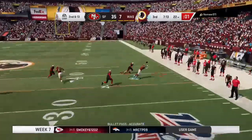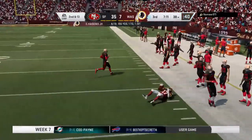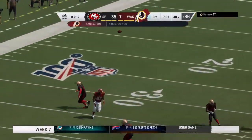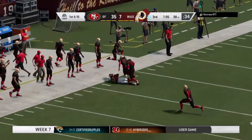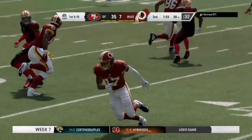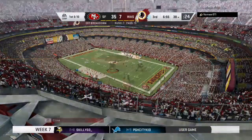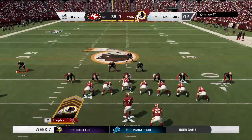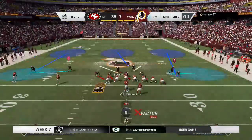Now on 2nd and 13, Haskins. And a diving grab. I think he got that, yes. Let's go. Give him 16 yards there, and it's a Redskin first down. I know you don't get anything extra for degree of difficulty, but maybe you should. He's done absolutely everything in this game today, including laying out for that one.